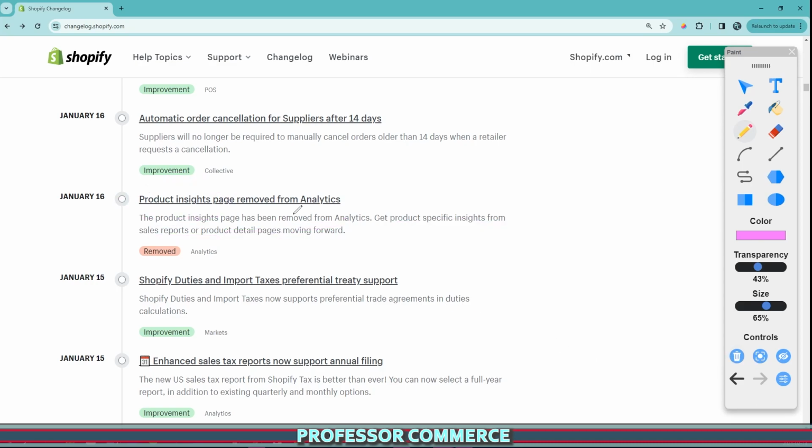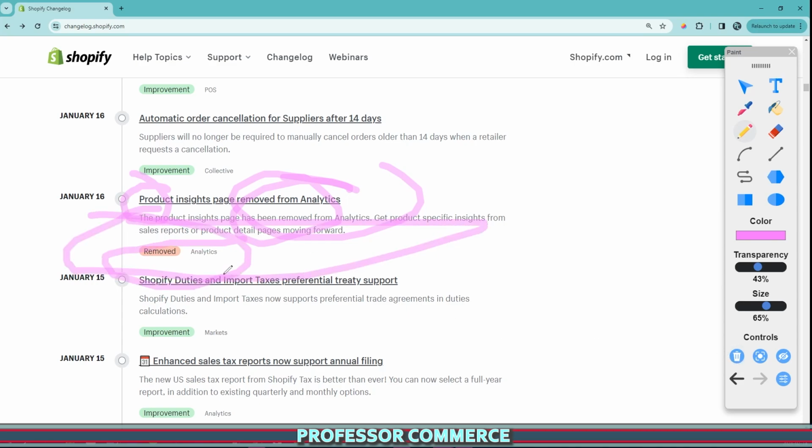Obviously, if you run e-commerce, you understand how important the analytics section is, and understanding product specific analytics is super important. It can answer a lot of questions on what to work on next, or what discounts to buy, or what products to push, or anything like that. So if you're wondering what to work on next, you can find a lot of answers to your questions in the analytics section. And this is just one improvement, in this case a removal, for a new product that's coming in later 2024.